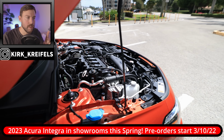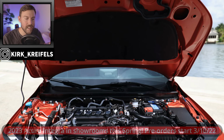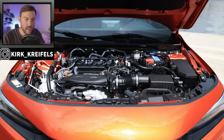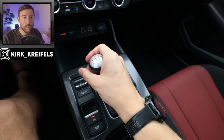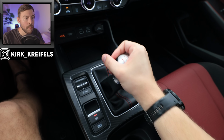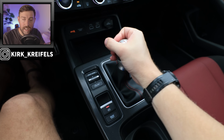But the 1.5-liter turbo is going to shine here, just like it does in the topper trims as well as the Civic Si. The 1.5-liter makes 200 horse, just like it does in the Civic Si, and 192 pound-feet of torque. The CVT is standard, not only on the base Integra, but also the A-Spec. However, we have the 6-speed manual taken out of the Civic Si with the rev matching downshifts, as well as a limited slip differential, the helical limited slip. That is optional. However, I don't know if it's available outside of the technology package.